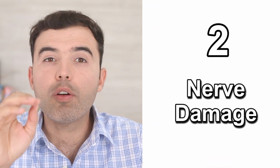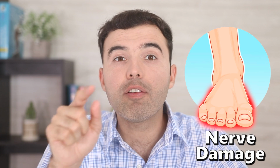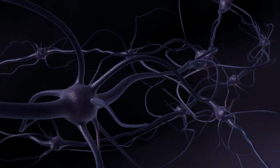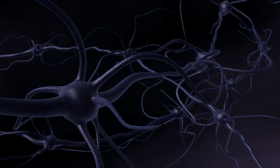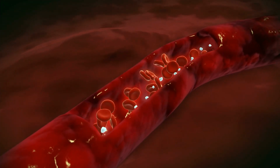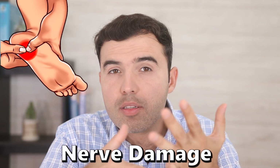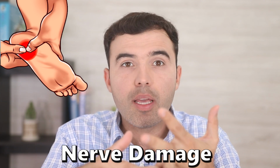Number 2, nerve damage. Numbness and tingling in our feet can also be a sign of nerve damage. A nerve is basically a cable-like bundle of fibers, very similar to our normal electrical wiring, and that's how they look. Now, these wires, if you want to call them that, are always more vulnerable in the extremities, feet, and hands. Nerve damage can happen more easily in our extremities because blood flow is many times less accessible. Circulation is usually the one that's easily damaged due to sugar control and high blood pressure. And in turn, it doesn't allow our nerves to be aided with nutrients and oxygen, obviously damaging them without return.